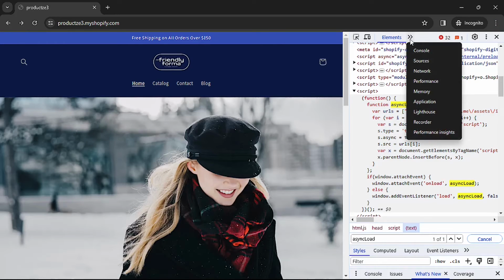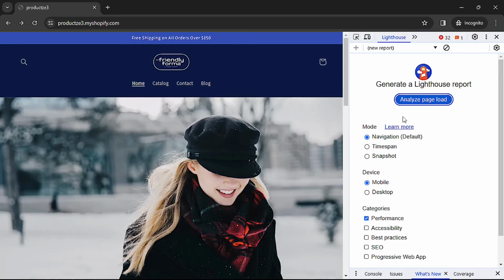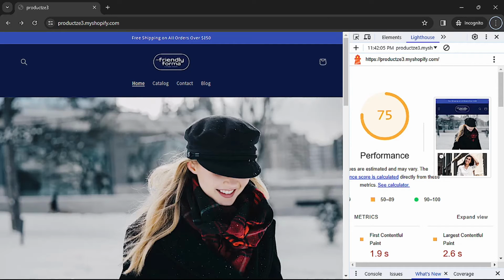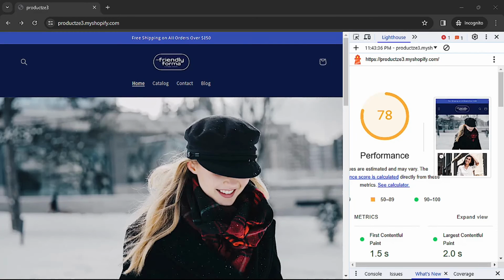And now let's run a Lighthouse test and see what that gives us. New report, and same thing, we'll do mobile and performance and then hit analyze. We get a performance score of 75. I'll run one more test and take the average of the two. We get 78 and an average of 76.5 between the two, or 77 rounded off, which is clearly higher than the 66 average we had before, preventing the apps from loading.